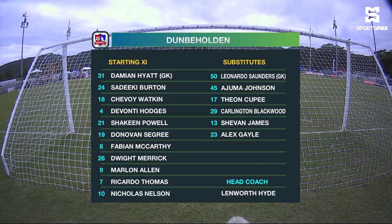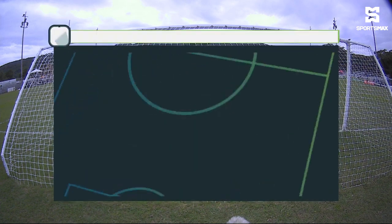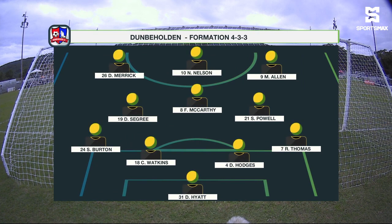Powell, Segree, McCarthy, Merrick, Allen, Thomas and Nicholas Nelson, who is the player we're watching closely here today, because when he got off the bench the last time, he created havoc for Limehall. 4-3-3 is the formation they're playing. McCarthy, always critical in a system like this, because he decides to shield the back four and is really good at doing that, one of the best in the business.